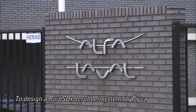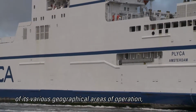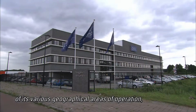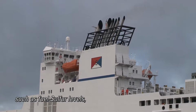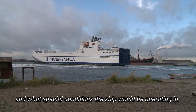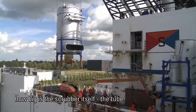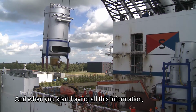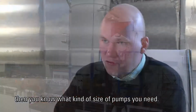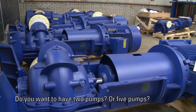To design a PureSOx scrubber system for Plyca that would fulfill the strict legislations of its various geographical areas of operation, Alfa Laval needed lots of information, such as fuel sulfur levels, the alkalinity of the seawater, and what special conditions the ship would be operating in. And then, of course, Alfa Laval can determine how big the scrubber itself is, the tube, what the diameter is, what the height is. And when you have all that information, then you know what size of pumps you need. Do you want to have them redundant? Do you want to have 2 pumps or 5 pumps?